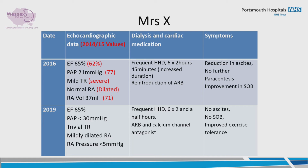And we managed to get her back onto a good dose of ARB, a calcium channel antagonist, and a small dose of beta blocker to improve her parameters. And you can see by now she's completely normalised her pulmonary artery pressures and indeed her right atrial pressures as well.